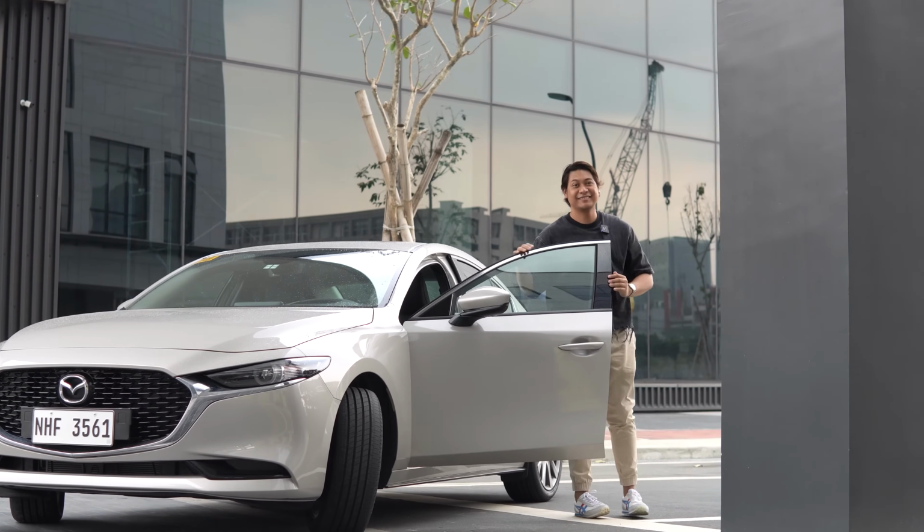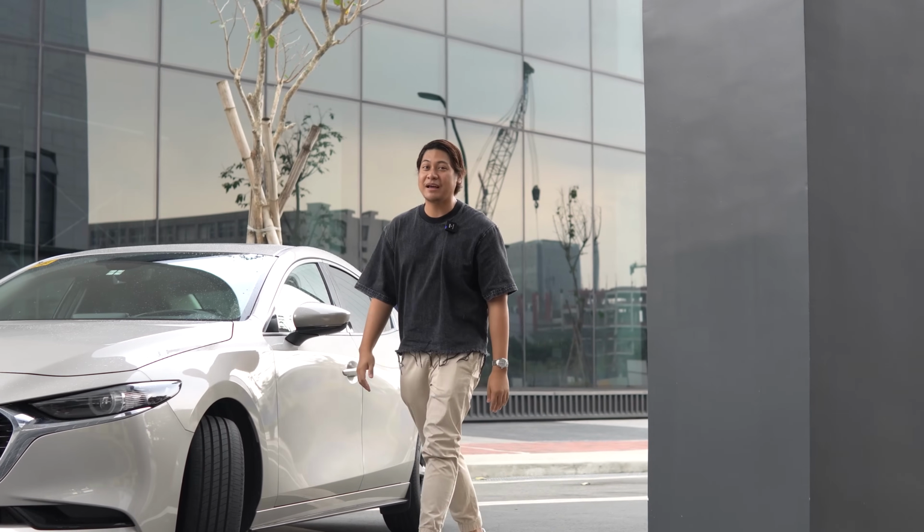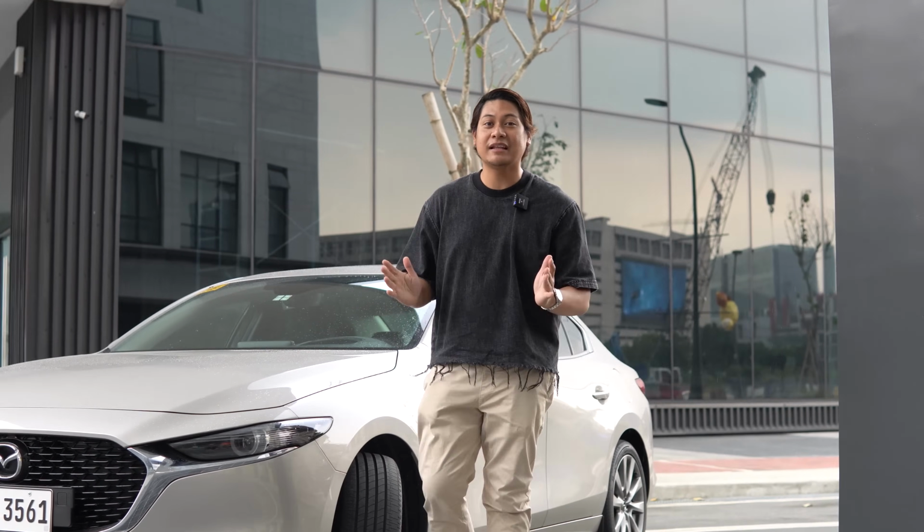Sexy, di ba? Ganda ng car, no? Well guys, this is the Mazda 3 2024 in sedan version.